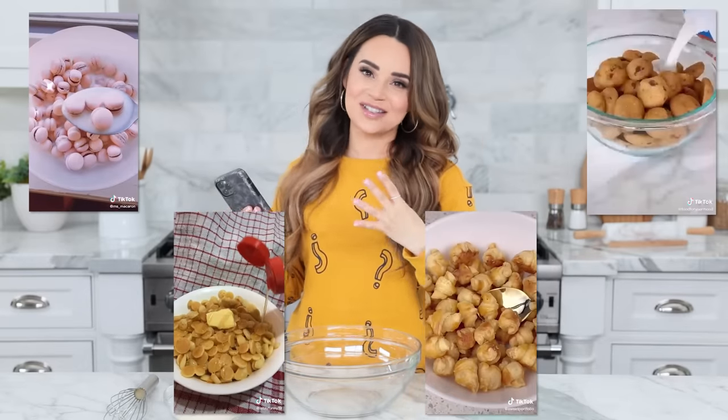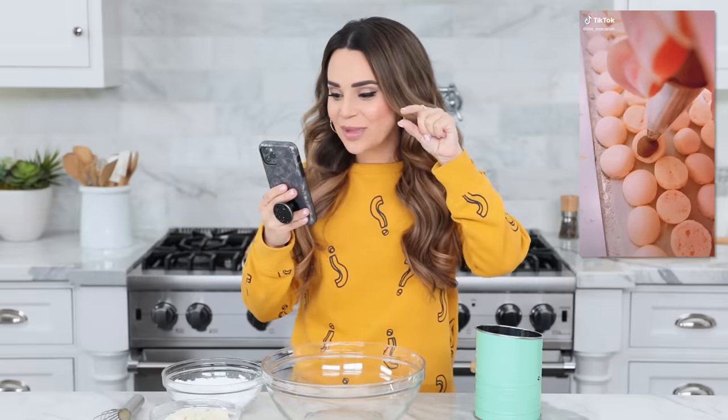Today, we are gonna test not one, not two, not three, but four TikTok cereal recipes. Let's get started. Okay, so here's the first one. They're teeny macarons, like this big. And you just make a bunch of them and you eat them like cereal.